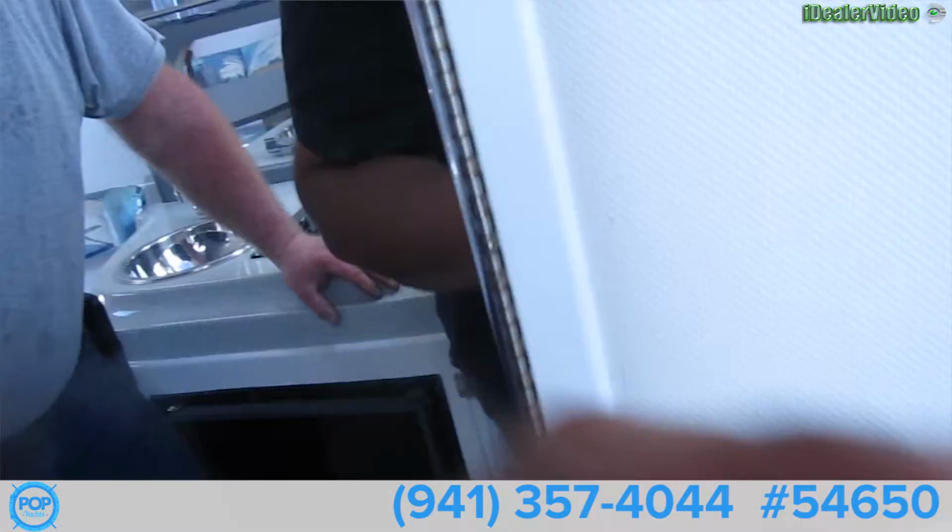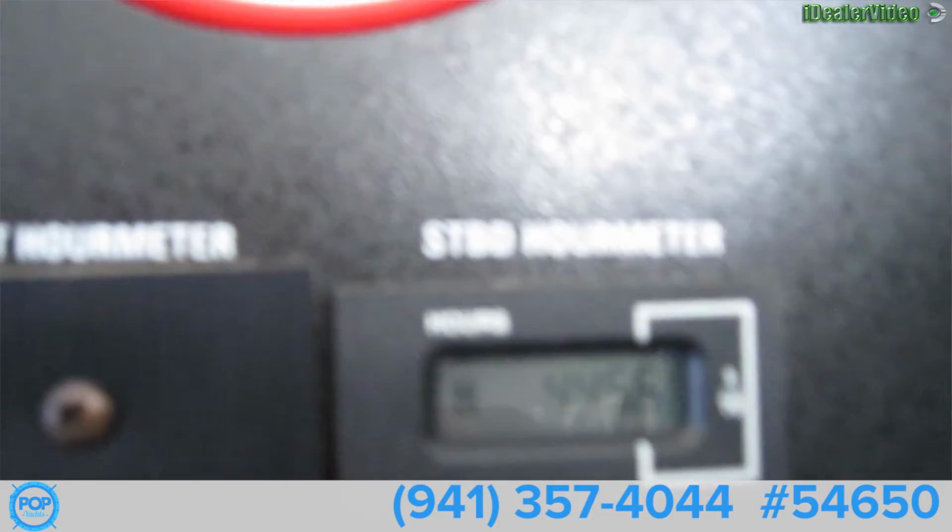Now on that, if you can get a closer look at it, you'll see that the motor only has 440 hours on it. Yep, it says 445. That's confirmed, 445 hours.